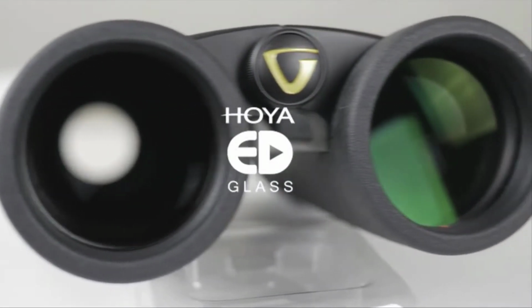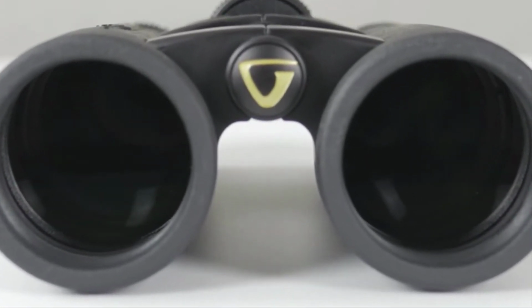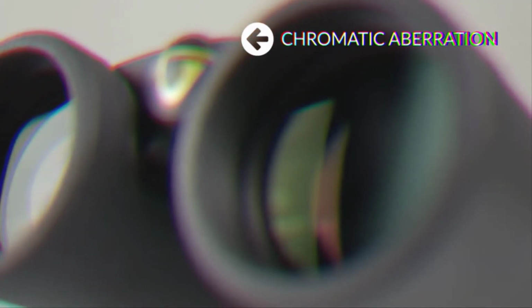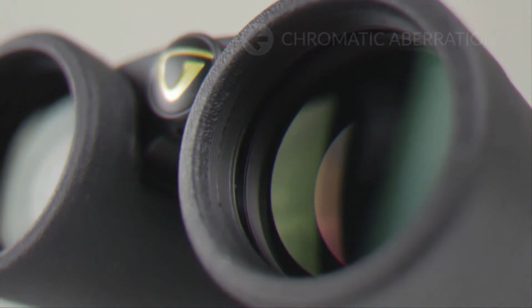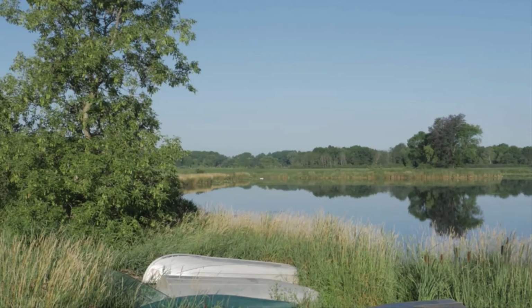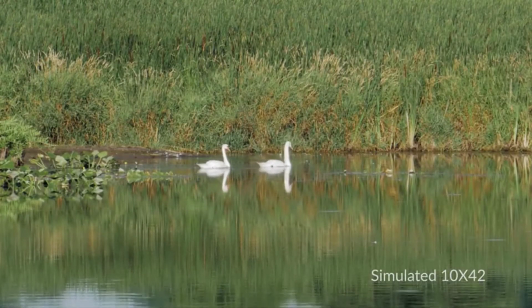Featuring premium Hoya ED, or extra low dispersion glass, Endeavor ED2 delivers edge-to-edge clarity. Combined with this exceptional glass, its phase-corrected roof prisms help virtually eliminate color fringes, commonly known as chromatic aberrations. In turn, the anti-reflection, fully multi-coated optics enhance low-light performance. The end result is true color fidelity across the entire field of view, as well as enhanced contrast.